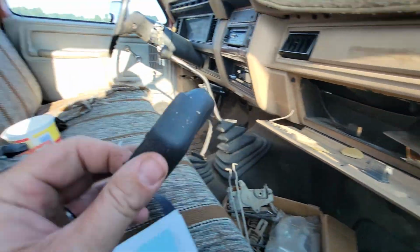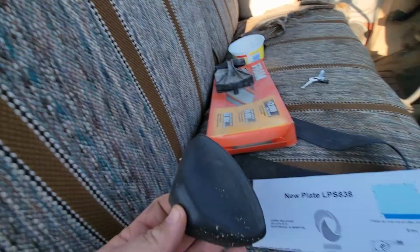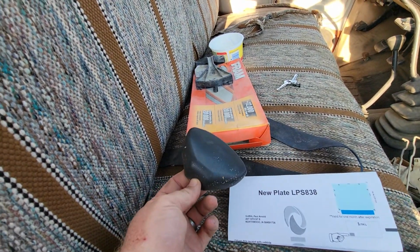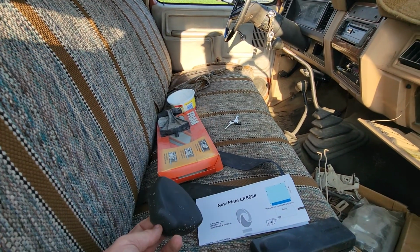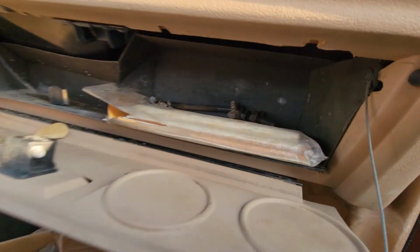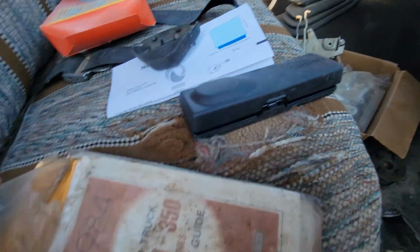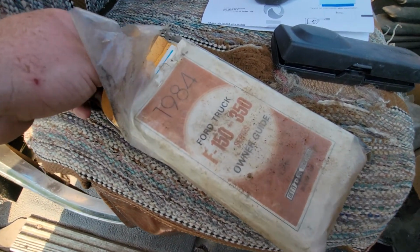Paperwork. Oh, cool. That's the seatbelt cover. Actually, I do have that then. I was just thinking that. Wonder why it's black. And why the hell are the seatbelts black? The rest of this is all tan. Don't understand that one. I don't know what those bolts are. Probably for stuff he took off. Oh, cool. Everything's here, actually.